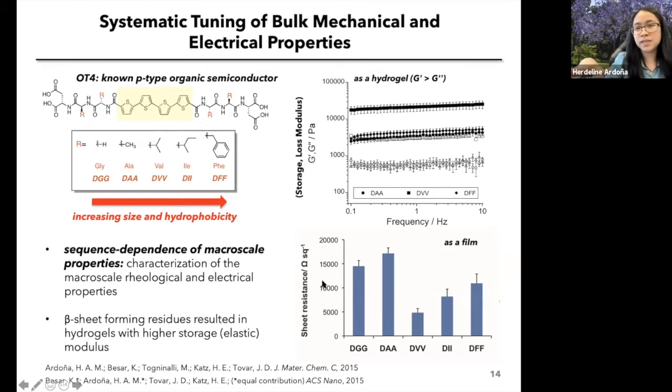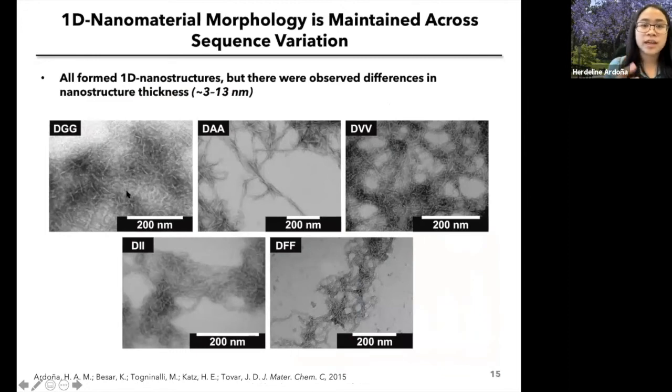And even as dry films, looking at the sheet resistance, there are also orders of magnitude differences that we can see, even though it's just the same template and simple substitutions of amino acids that are adjacent to the pi electron core. But it is also important to point out that all of the peptides in this family form assemblies, and all of them form one-dimensional nanostructures, with different nanostructure thicknesses. So geometry-wise, there's not that much difference in the nanoscale morphologies that they form.